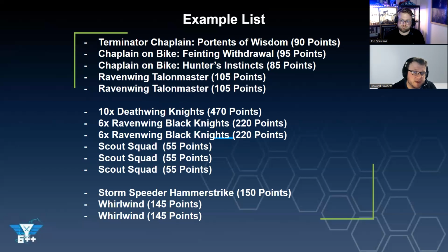In this case, you've paired them with a Terminator Chaplain who gives them +1 to wound in combat, just a little bit more efficient than trying to get lethal hits in there on anything other than wounding on 6s, that is. He's equipped with the Importance of Wisdom, so the Chaplain's going to be re-rolling advances. You're realistically going to be getting probably 7, 8, 9 inches of movement out of that squad, and then being able to charge with them as well.